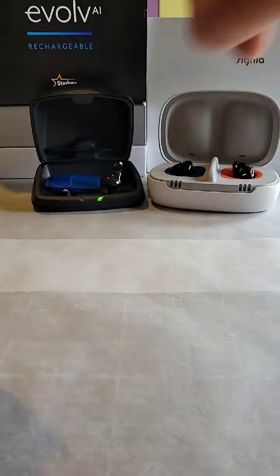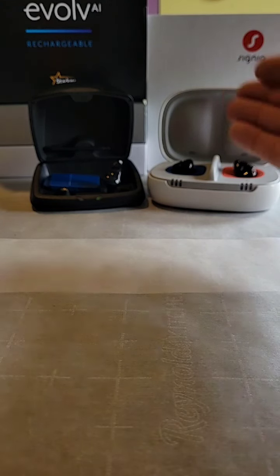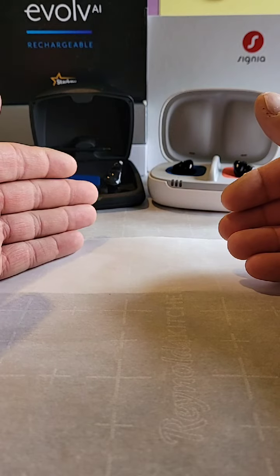Again, both are great products. Both have an interactive app. Signia has their app, and Evolv has their app called Thrive.